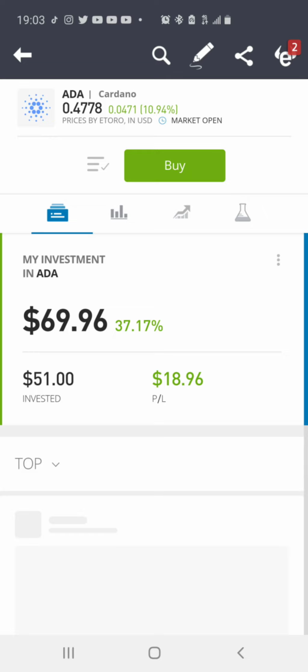So jumping right into it, here we have ADA or Cardano. As you can see, this is in the Toro app. I did invest $51. It's now worth $69.96. So I'm up 37.17%, a total dollar gain of $18.96 thus far.